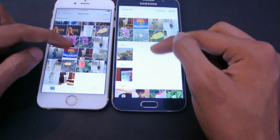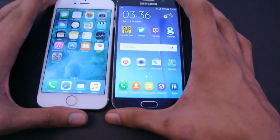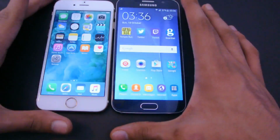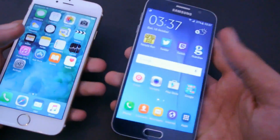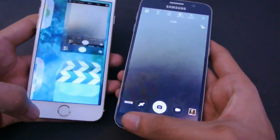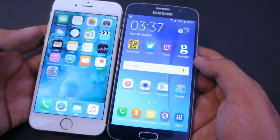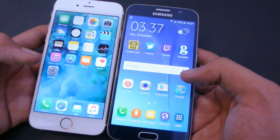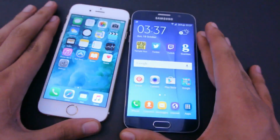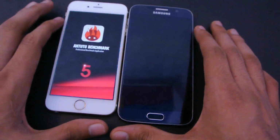I got a couple of photos here captured on both devices, and I don't have a SIM card on either of these two phones, so keep that in mind. I'm keeping everything equal. So let's open the camera. Okay, so that was the speed test, and like I said, I really care about the real life test, which is of course the applications and all that. But we should also compare them in terms of the benchmarks, which are also some fun numbers to see. So I'm just gonna quickly open these applications here.